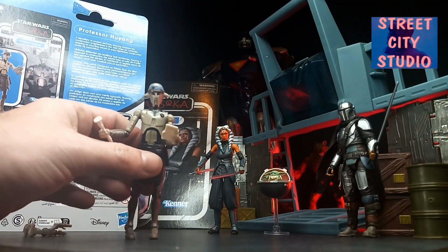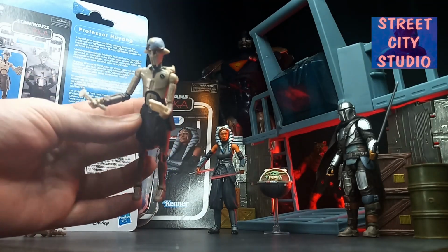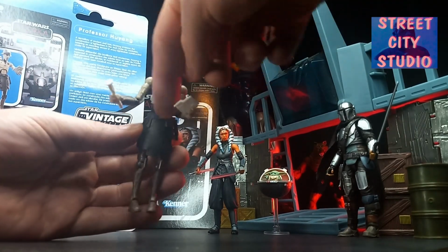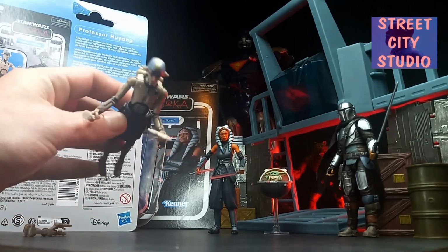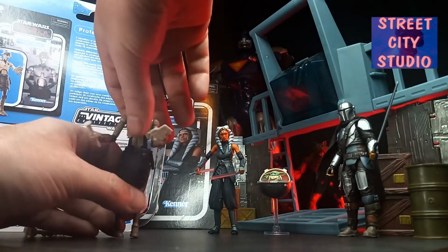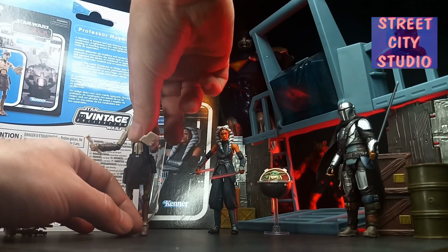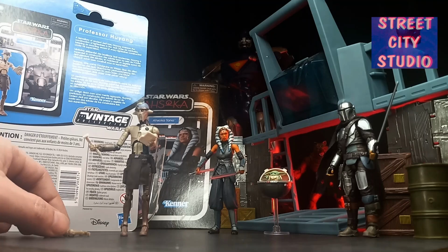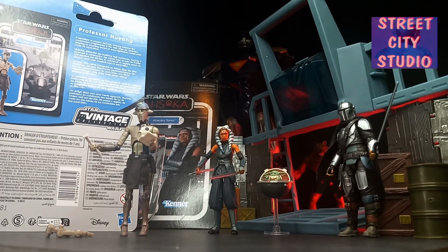But I did like Huyang. He was very funny. He's very unique and different. That's neat. He's got very flat outer forearms, and then the rest of his arm is very rounded. He's neat. I'm very happy to have picked up both of these. But like I said, that's probably it for the Ahsoka show figures. Right? And even that deluxe Ahsoka is from the Mando show, right? It's the version from the Mando show. It's not from the Ahsoka show.